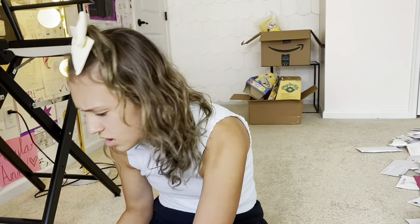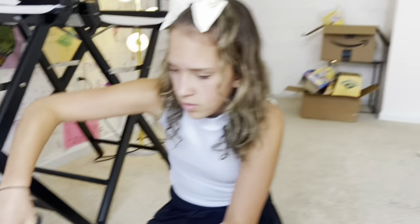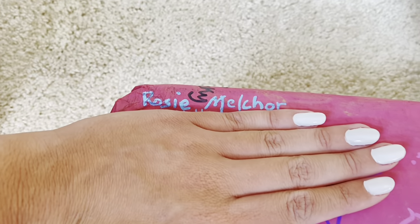Kalli and I picked out two packages that we're going to be opening. Please open on camera. And this is from Evelyn. All right, we're going to open it and then we're going to open my package. Look at how beautiful it is painted. And mine is from Rosie. Ooh, there's definitely paper worms in here.